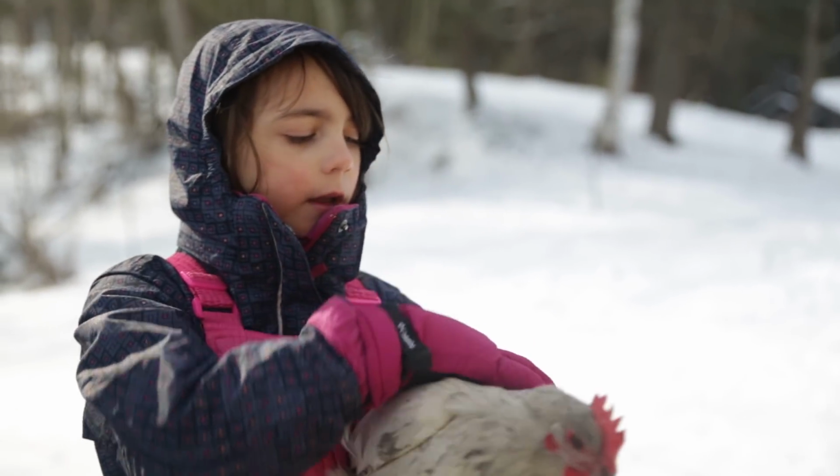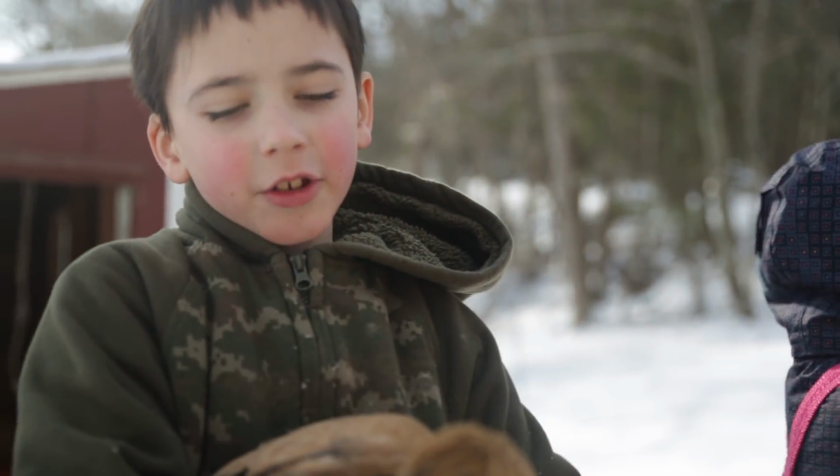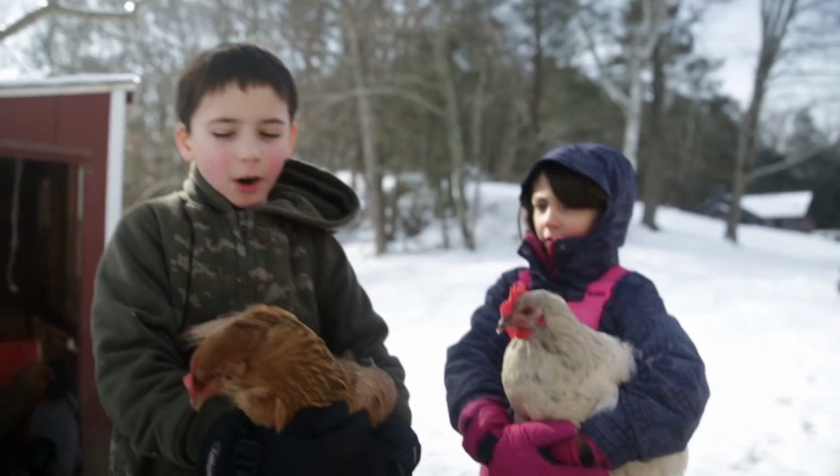before delivery. This is Mary, one of my chickens. This is Bluebird. She's my favorite one of the anaconda batches I've got so far.